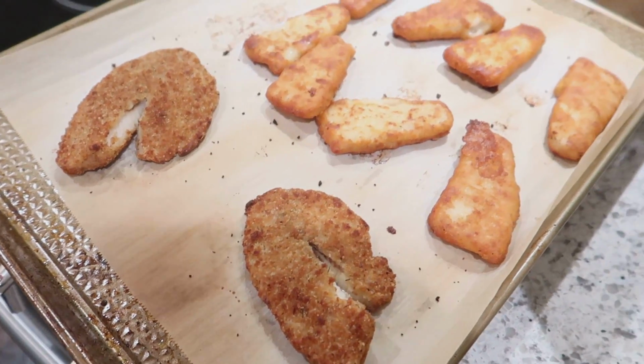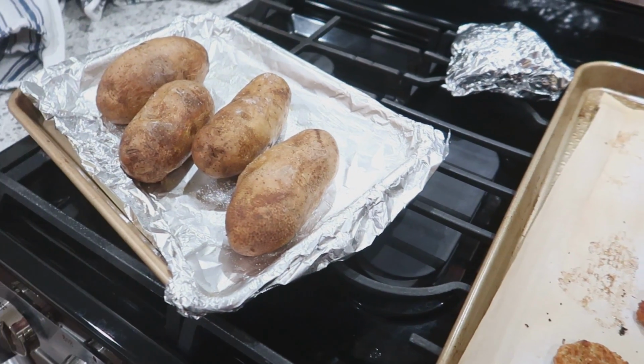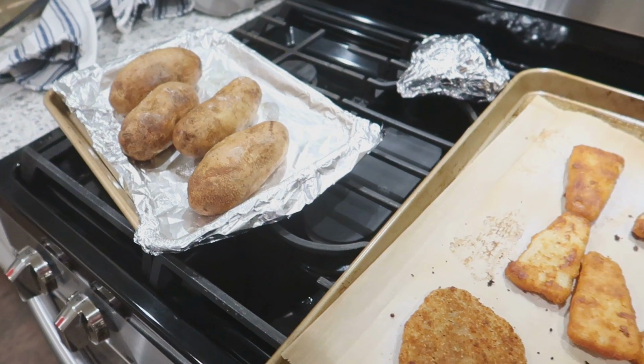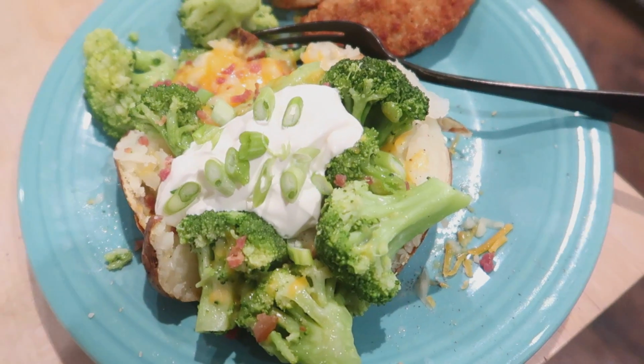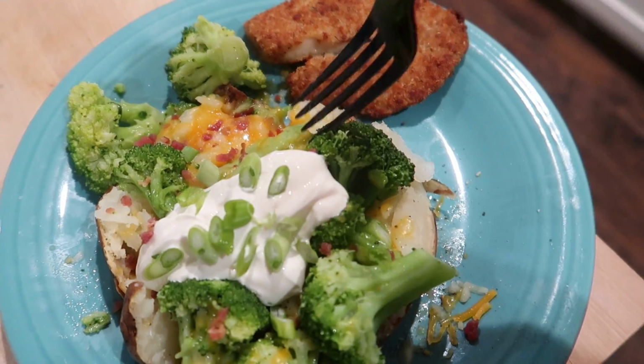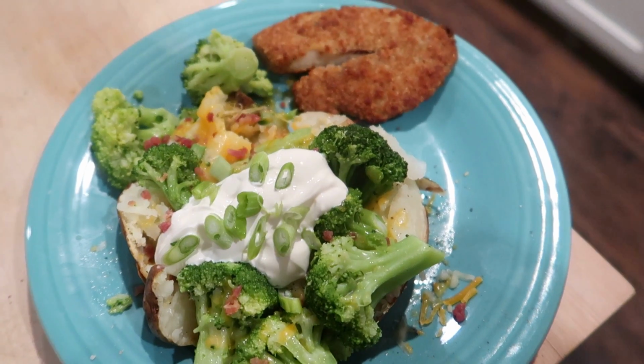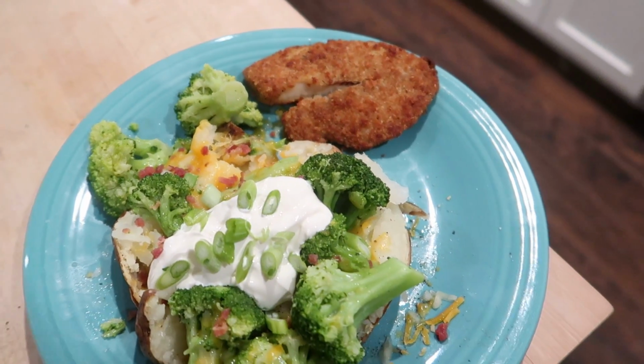They're really good. And then here was the fish after I baked it up in the oven, nice and crispy. And then our baked potatoes, those turned out great as well. I had my baked potato with a ton of broccoli on top, and then a little piece of fish on the side. I need to eat baked potatoes more often because I always forget how much I love them.